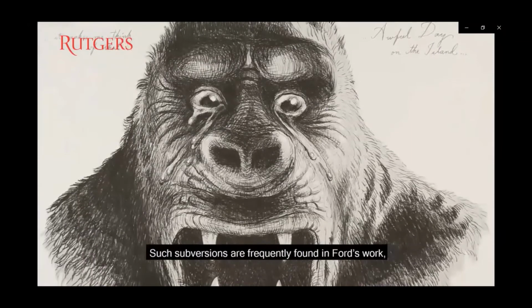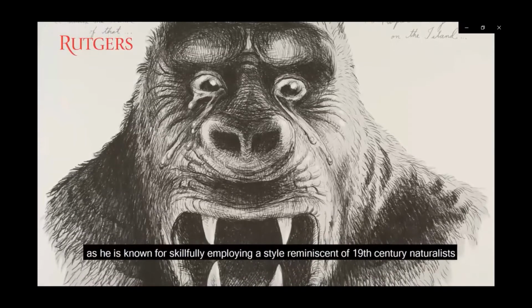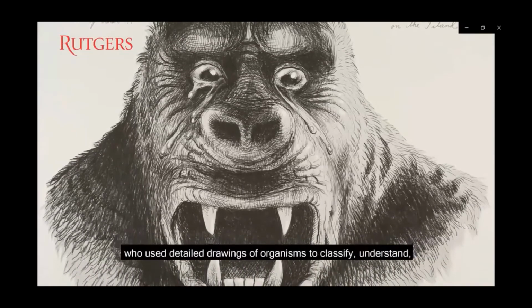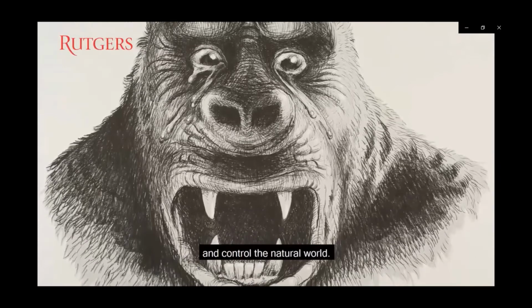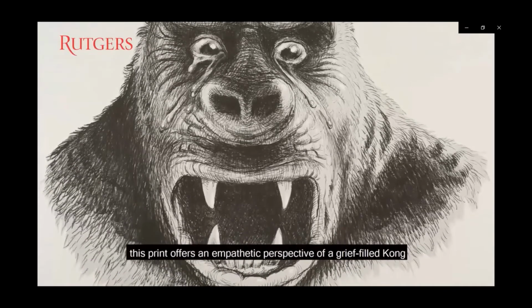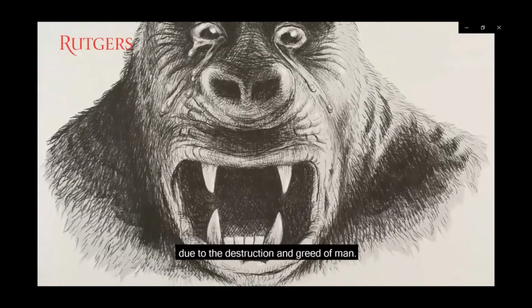Such subversions are frequently found in Ford's work, as he is known for skillfully employing a style reminiscent of 19th century naturalists who use detailed drawings of organisms to classify, understand, and control the natural world. In opposition to his predecessors, this print offers an empathetic perspective of a grief-filled Kong due to the destruction and greed of man.